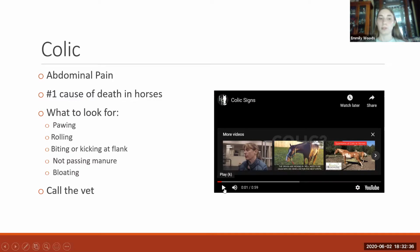So I have seen horses colic, and I've seen it from very mild to very severe. I've seen horses put down over it. But broadly, a lot of people think it's a disease or some specific something. It's not. It's just abdominal pain. Anything that's causing that horse abdominal pain is a colic.